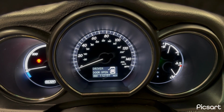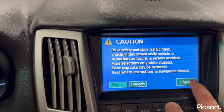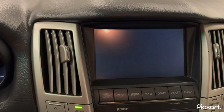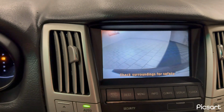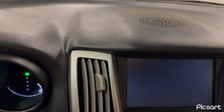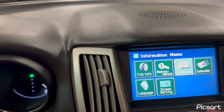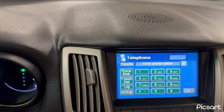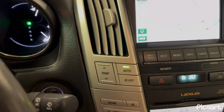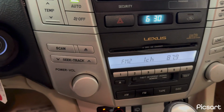112,157 on the odometer. This one does have a navigation package and backup camera package, which is nice, again, for the age of the car. And believe it or not, this one does have the telephone package. AM, FM, tape, old enough to still have tape.